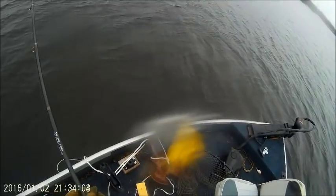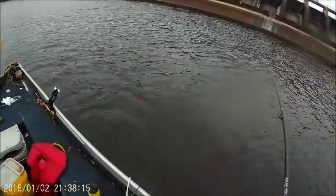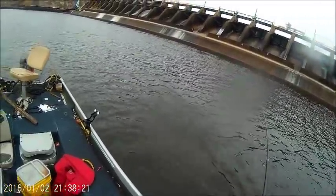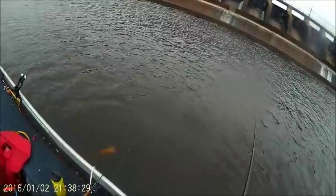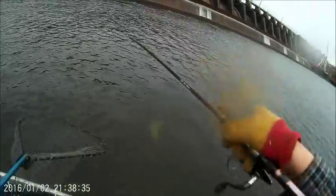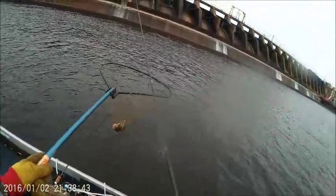They're for some reason liking the chartreuse color though. Please be a keeper so then I can head in. Decent, whatever it is. Probably a 17 inch walleye. No, it's a sauger. And it's probably 14 7/8. Not hooked very well.